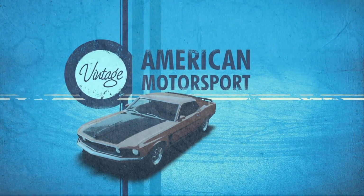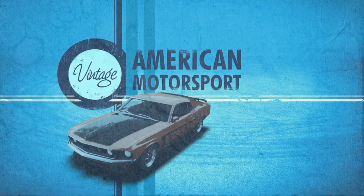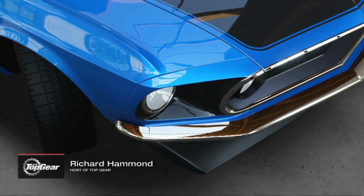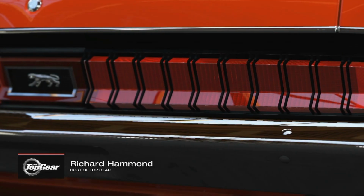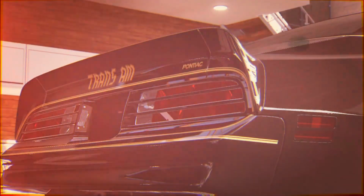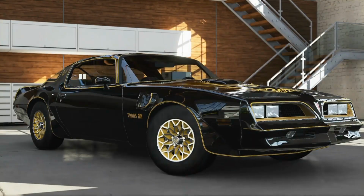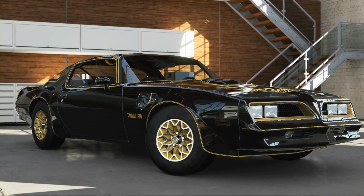You might want to turn the volume up for this lot. A whole paddock of racing pony cars with big engines and even bigger names from the American Trans Am scene from the late 1960s. Actually, there's one that snuck in and never raced, but the 1977 Pontiac Firebird Trans Am did star in Smokey and the Bandit. And if it's good enough for Burt Reynolds, it's good enough for us.